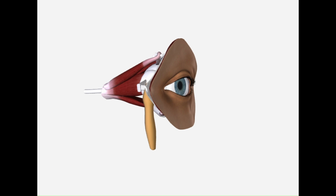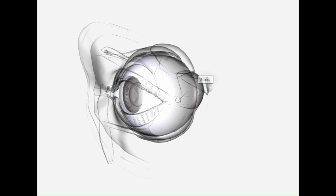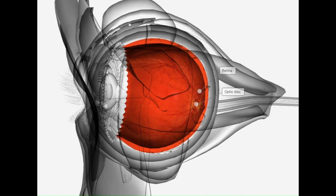The eyes are the organs responsible for vision. The sclera is a tough protective outer layer composed mainly of collagen and elastin, which gives the eye its shape and white color. The retina is the innermost layer of the eye, covering the posterior 2/3 of its inner surface.